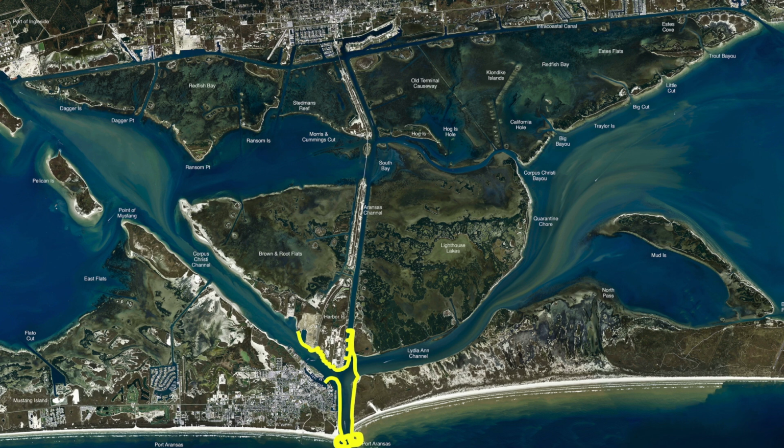We've also been catching some mangrove snapper. They're starting to come on in. So live shrimp or a piece of cut shrimp on any of these rocks or structures, all the way from Port Aransas all the way to Corpus, we've been catching them. So good fish all the way coming through the jetties right now.